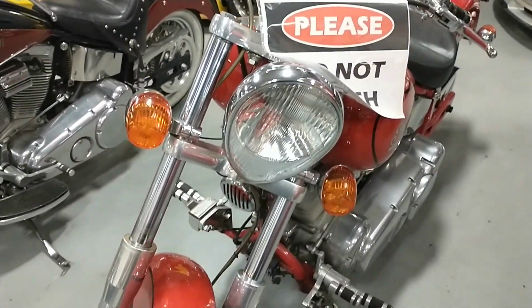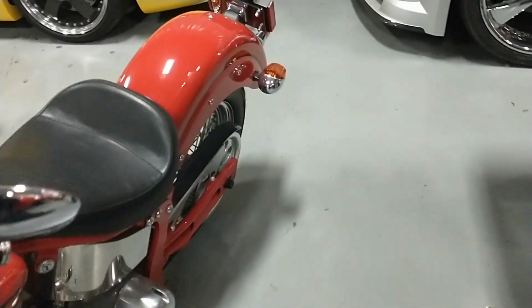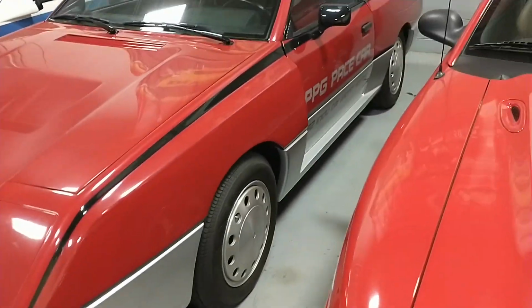But I mean, those lights and stuff on there, that's right out of a parts catalog. It's called the Aurora lighting system that they used to make. But again, still really cool. Love to have one.